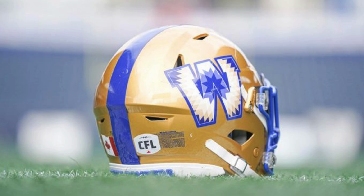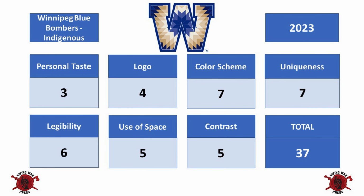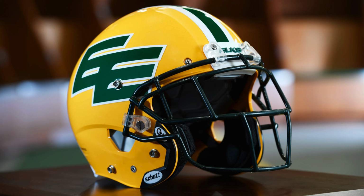In ninth, we have the indigenous alt design for the Winnipeg Blue Bombers. These lose a little bit in the contrast category, but improve in uniqueness. 37 out of 70.